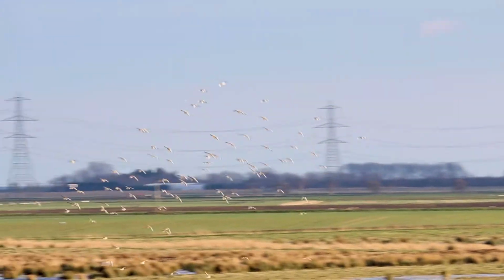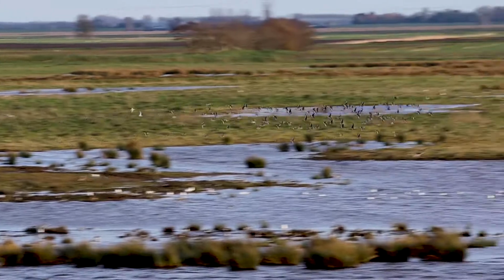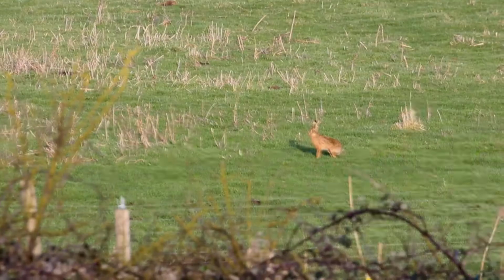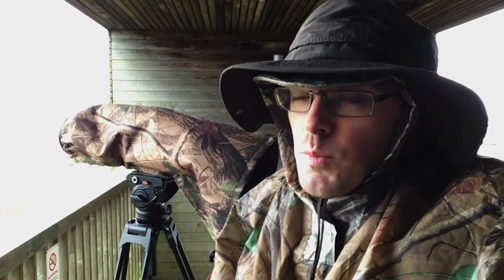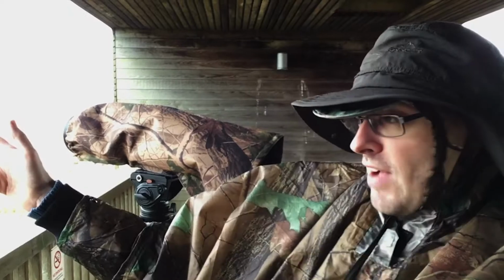The main reason I'd come to Welney today was to head out onto the Lady Fen, but not for its birds. My hope today was for a close encounter with the UK's fastest land animal. The brown hare, unlike the mountain hare and its close relative the rabbits, doesn't live in burrows. It lives in what we call forms, which are just these shallow depressions in the ground, so that if anything comes to try and hunt it, it can instantly make a fast getaway.